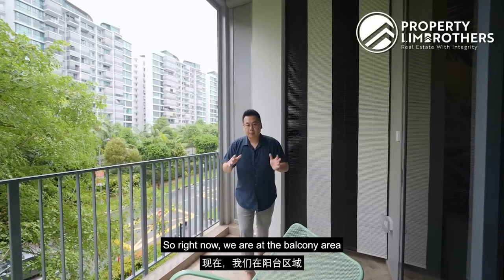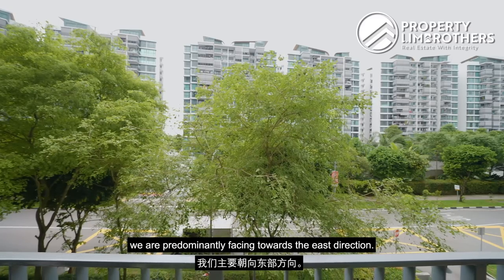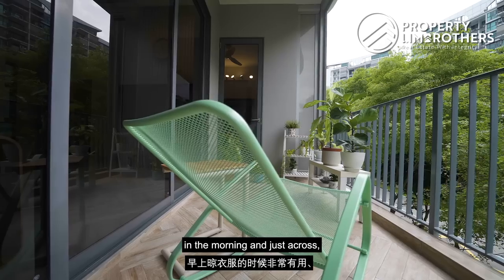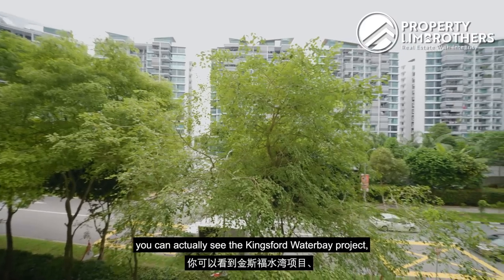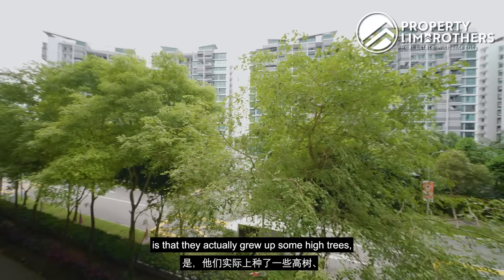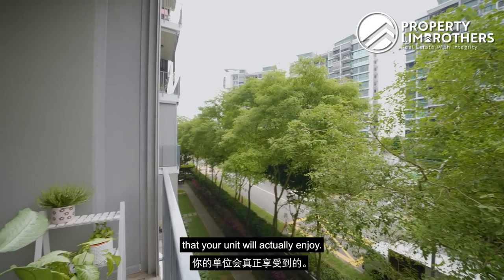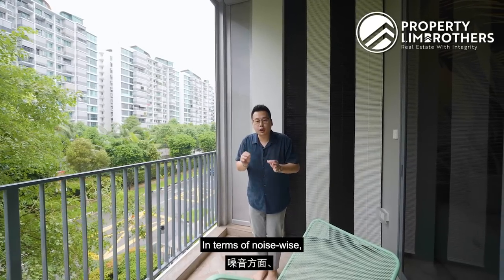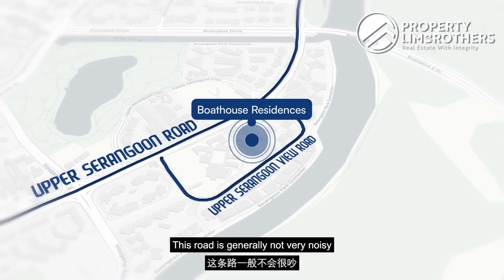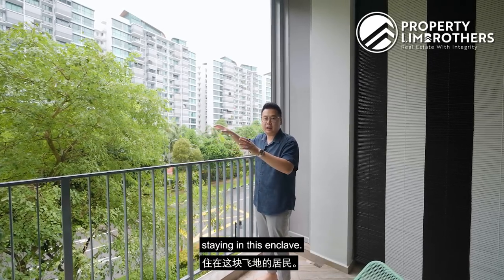So right now we are at the balcony area of this unit, and in terms of facing, we are predominantly facing the east direction. This is very useful for drying your laundry in the morning. Just across, you can see the King Salt Water Bay project, and the developers have grown some high trees to give your unit some privacy. In terms of noise, we are facing Upper Serangoon View Road. This road is generally not very noisy, as it predominantly serves the residents staying in this enclave.